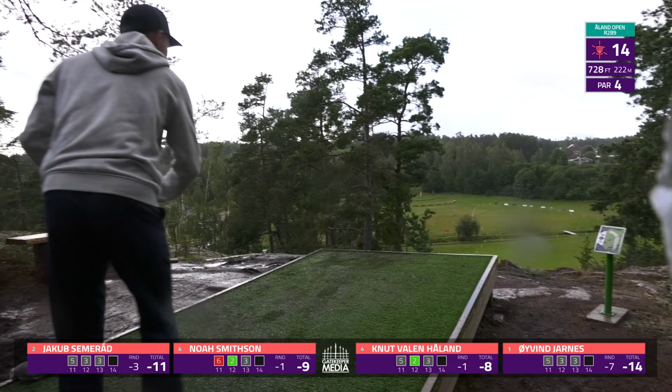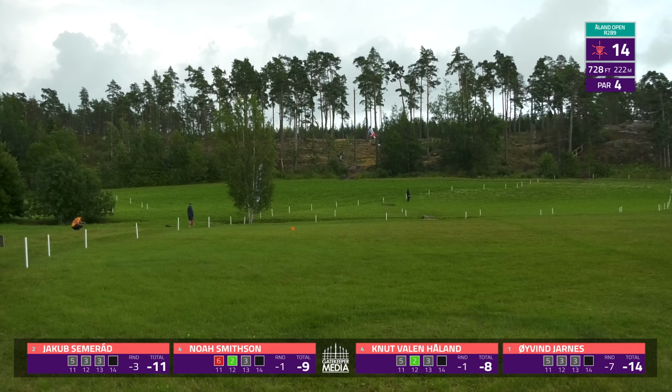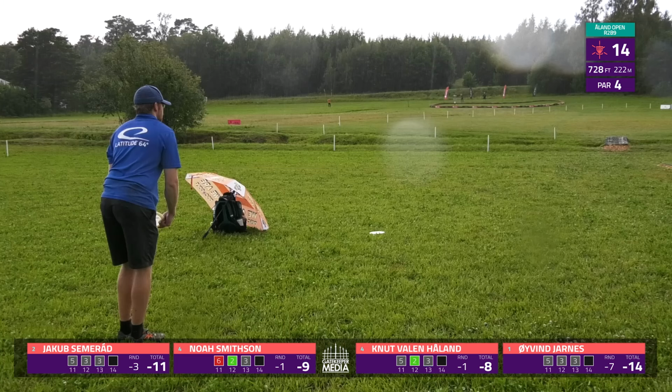Yeah, it's almost like the ideal play would be to just play the island short and leave yourself a better angle. It just gets over.